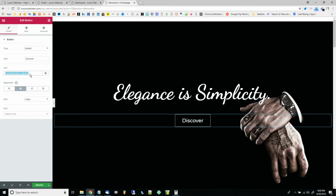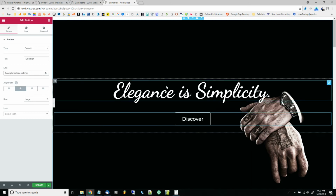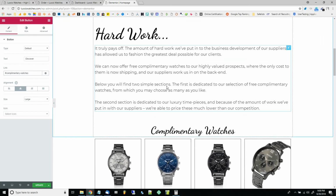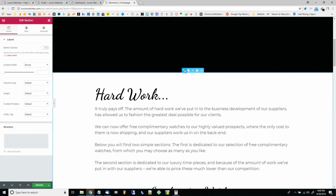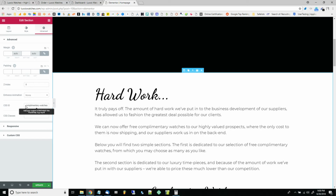Yeah, anchor link, and basically it says, you know, it's already at this URL. We just need you to add, you know, pound complimentary dash watches. We need to add that, and what that'll do is it does that automatic scrolling down to here, and this tag is tagged in here. You can see it here, and you tag it under CSS ID without the pound symbol. Okay.